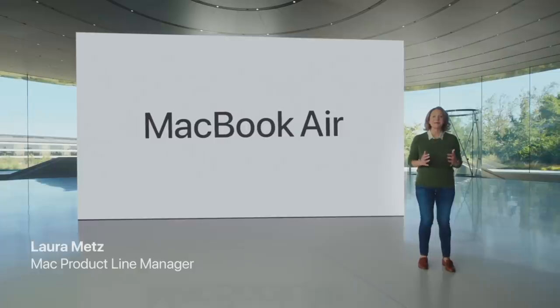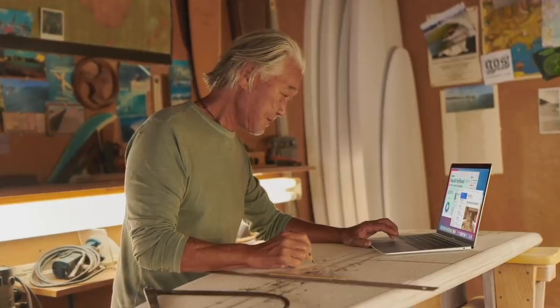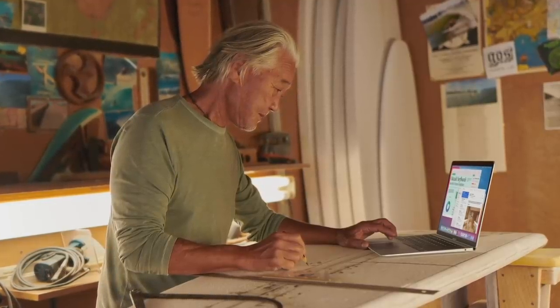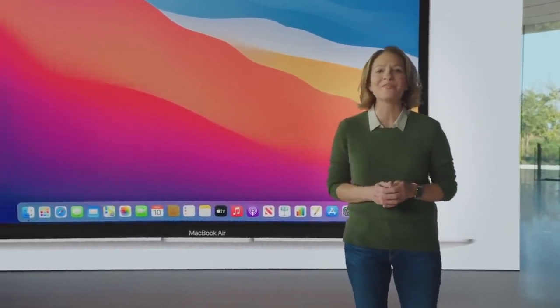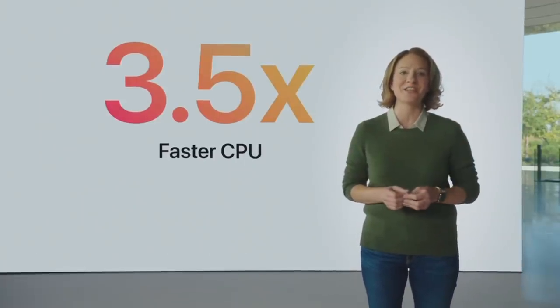MacBook Air is the most popular Mac. In fact, it's the world's best-selling 13-inch notebook. Users love its stunning Retina display, great everyday performance, and incredible portability, all in a sleek wedge-shaped design. With 8 incredibly powerful cores, the CPU soars to a whole new level of performance that's up to 3.5 times faster than the previous generation.